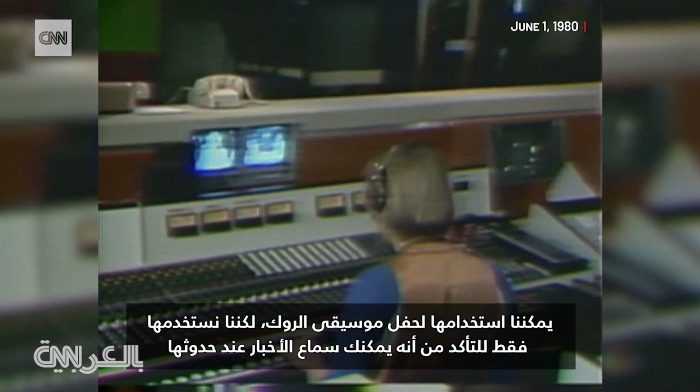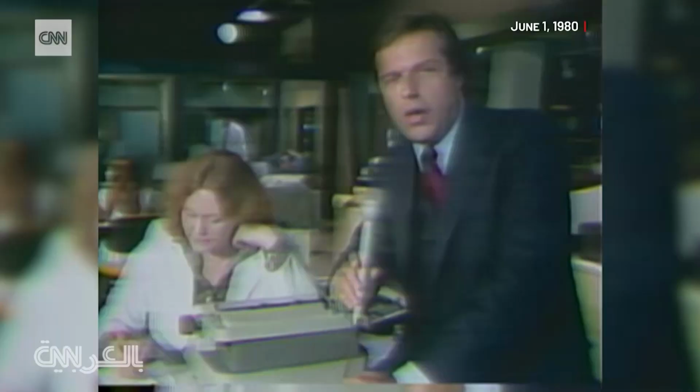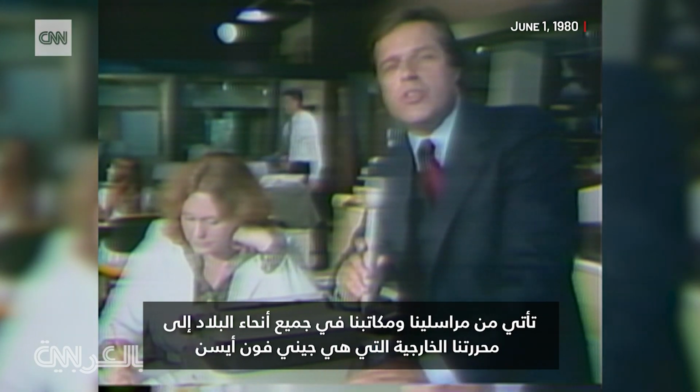And the technology here is the latest and the very best. This audio board, for example, is really one of a kind. We could use it for a rock concert, but we just use it to make sure that you can hear the news as it happens. All of our foreign news reports come across this desk, from our correspondents and bureaus around the country to our foreign editor, who is Janae von Essen. Janae, how does the material get here from around the world?